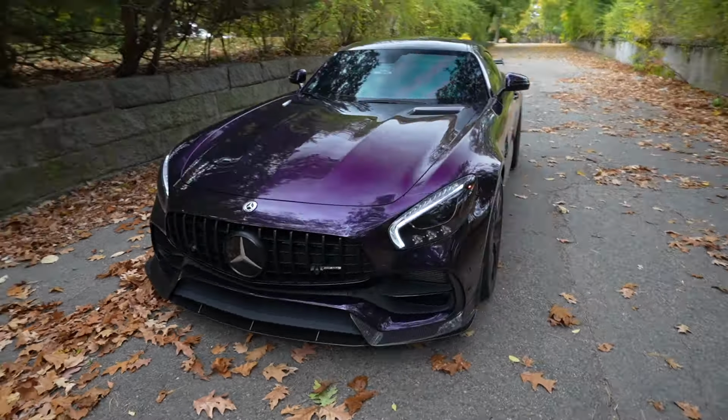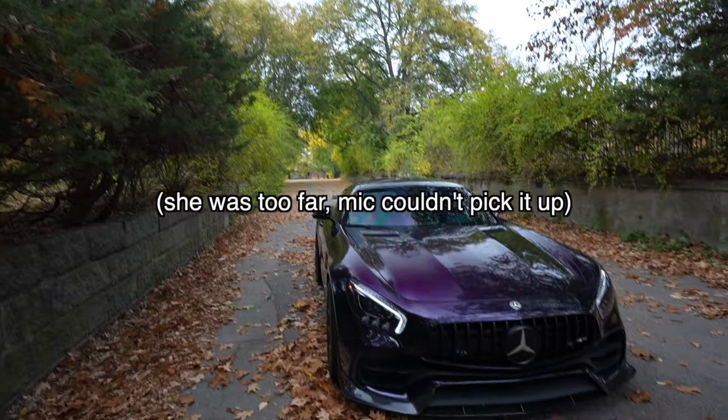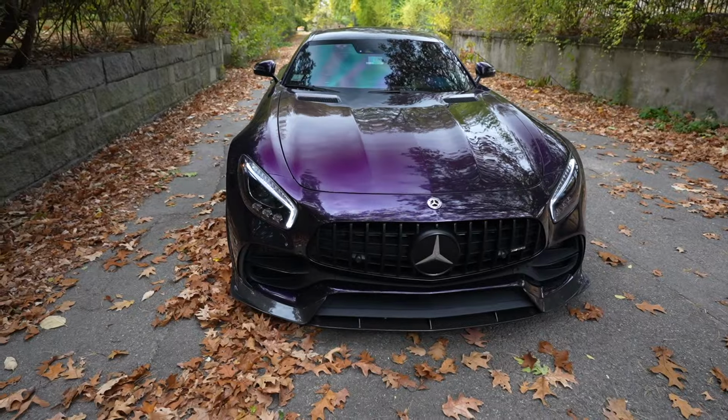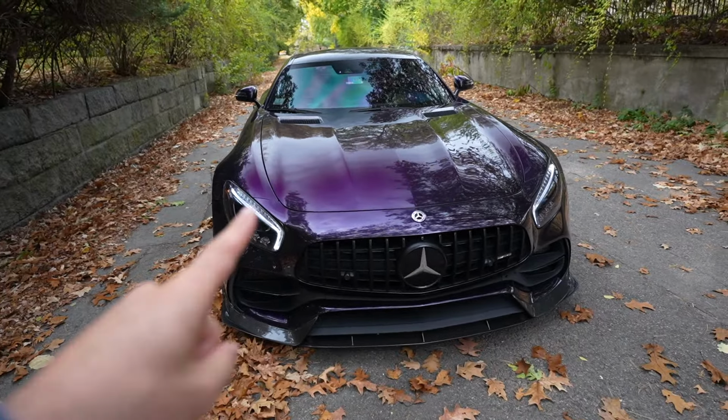I don't know if you guys heard that, but that lady on the bike just said, "Stupid car, ha ha ha." So yeah, not everyone is gonna like it. I like it, and that's all that matters. We also wrapped the door handles and the mirror caps.